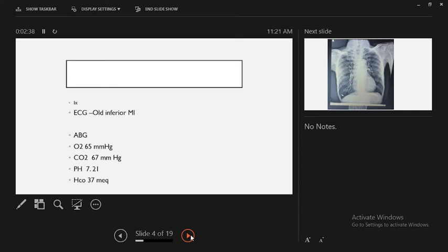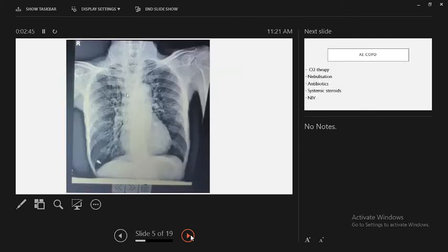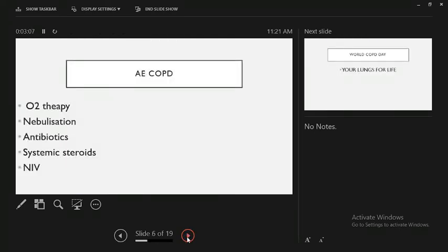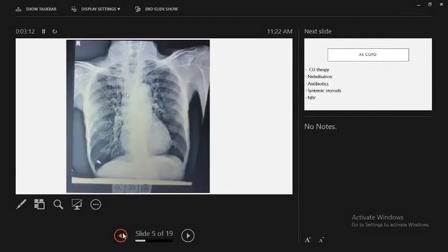So investigations showed on the ECG there was old inflammation. Blood gases showed oxygen of 65, he was very hypoxic, and carbon dioxide was 67. He was having severe hypercapnia, and the pH showed he was acidotic, with a pH of 7.2 and bicarb was high. So all this summarizes into acute and chronic respiratory failure, hypercapnic. Now this is his chest X-ray.